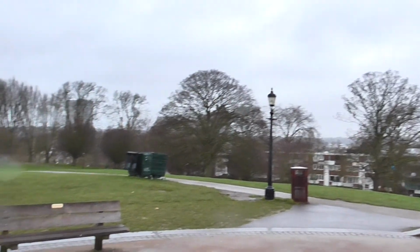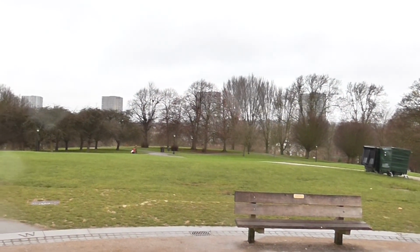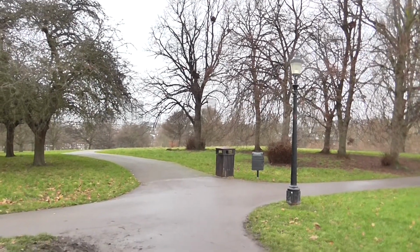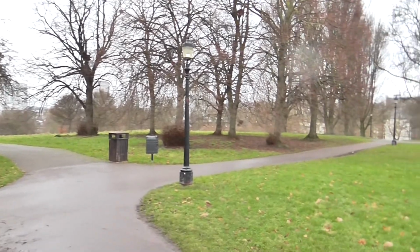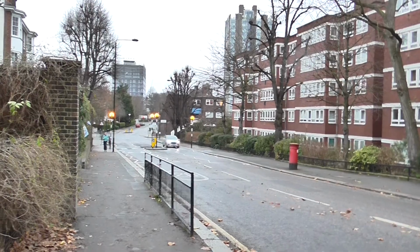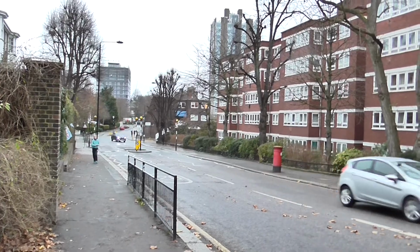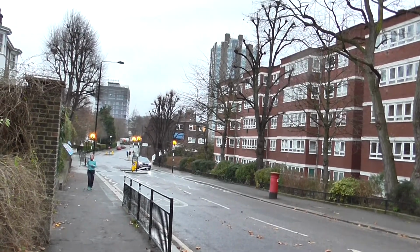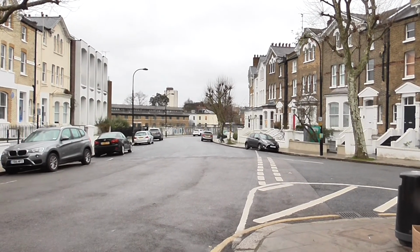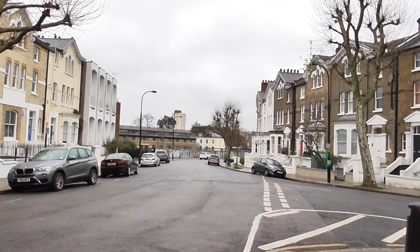Okay, from Primrose Hill, I'm going to head towards Chalk Farm and then up to Hampstead. So we just continue straight in front. Okay, when you get to this junction, you bear to your right, and we're heading out of Primrose Hill now. I've just left Primrose Hill. Now what we do is cross over and we'll be taking the first right along King Henry's Walk. I'm still on King Henry's Road, we just carry on straight in front.